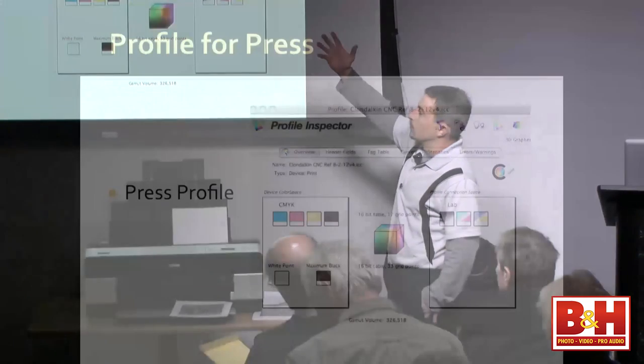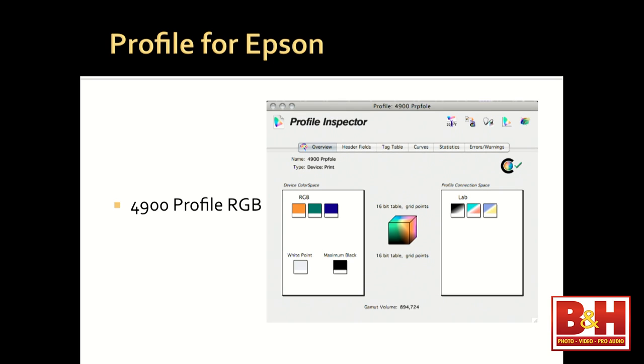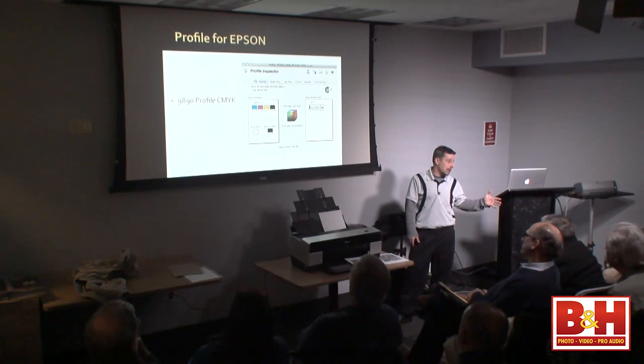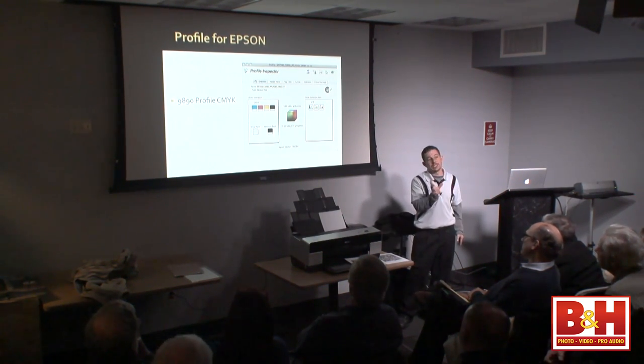So again, if I'm working with a printing press, traditionally it's CMYK. Depending on the front end, working with our driver, a 4900 profile is going to be RGB. A 4900, or in this case a 9890 profile, which is a direct profile for the printer, could be CMYK as well. It all depends on the front end software that's driving the printer. And I'm not talking about Lightroom versus Photoshop or Illustrator versus Lightroom or Aperture. It's what's actually controlling the printer.